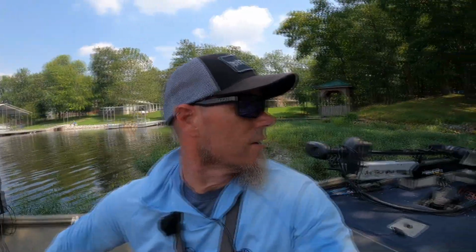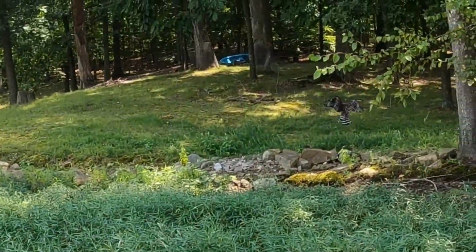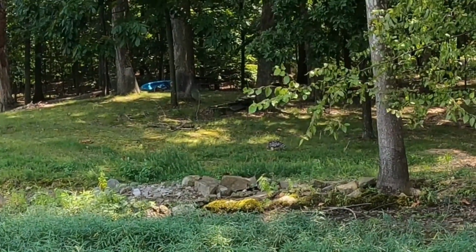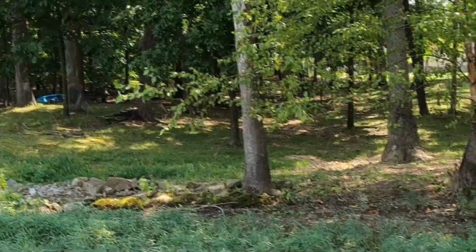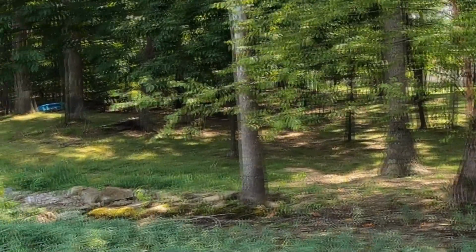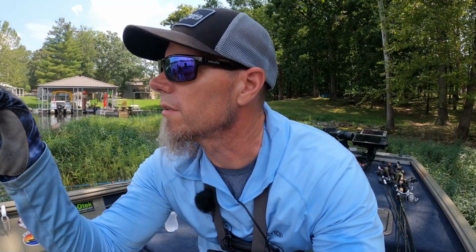Just had a fish jump over there. Oh, actually it's a hawk. Look at that. That's crazy. You got a fish or a frog or something. Wow. Jungle out here, folks. Just sitting here doing this commentary and boom, I heard something splash behind me. I thought it was a fish and there's a hawk. I actually saw that hawk on the other side of the lake a while ago.